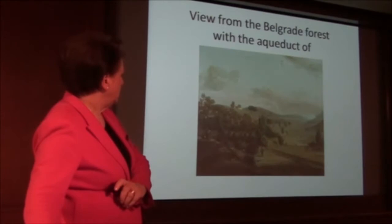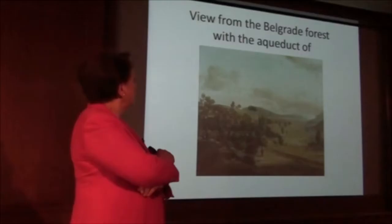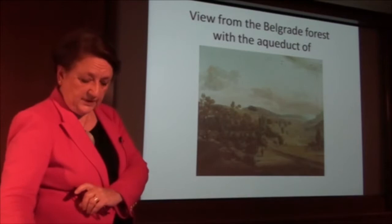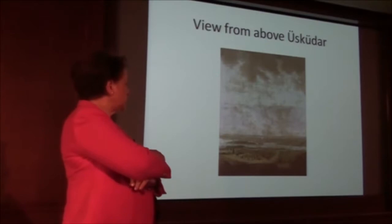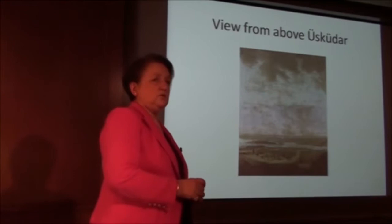There's another. And also finally, I think finally, because this is just a glimpse of what there is, the aqueduct in the Belgrade Forest. No, it continues, I'm sorry. This is, I think, the final picture that I chose, a view over Üsküdar from the Asian side. 102 pictures, 26 or 27 of major importance or major size.